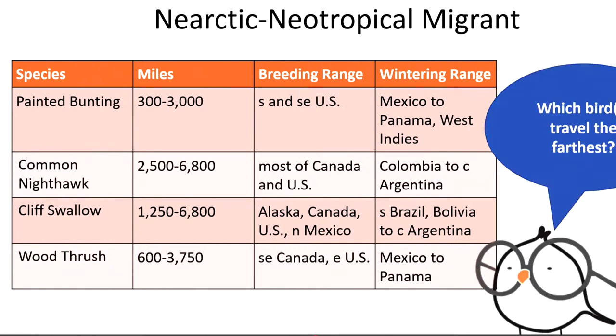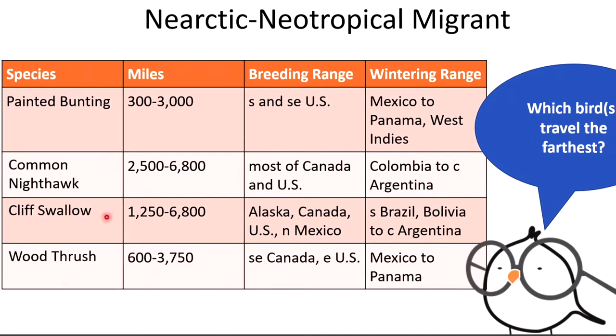All right, so based on this data, let's think. Which bird travels the farthest? Remember, we gotta look at the miles. Based on the miles, ding, ding, ding, the common hawk, and ding, ding, ding, the cliff swallow travel the farthest. See, 6,800 miles. That's a long way to go.